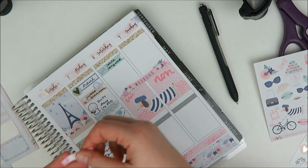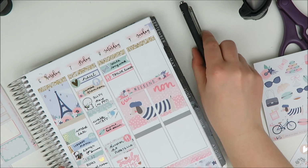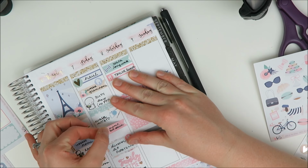On the weekend, I went ahead and layered that adorable little wiener dog double box, and then the weekend banner just to block out some time. I just really wanted to use that. So even though my weekend days tend to be my busiest, I still wanted to squeeze that in.